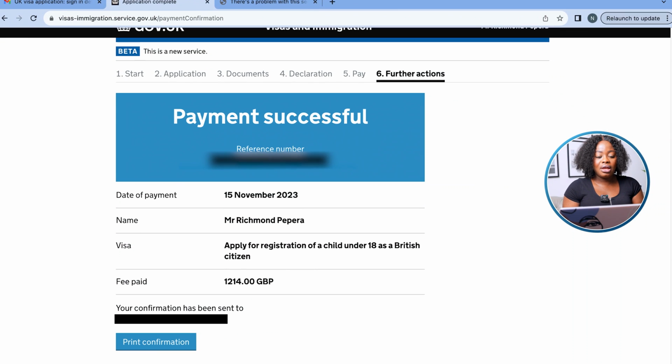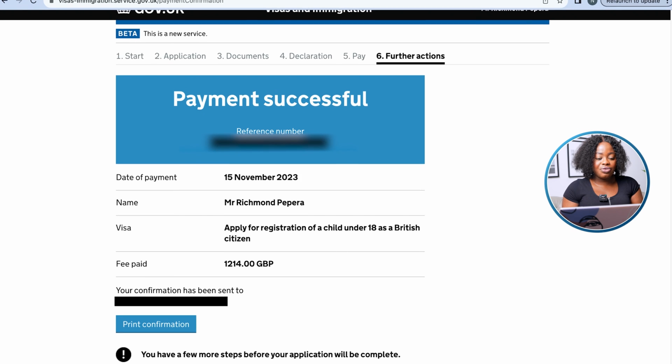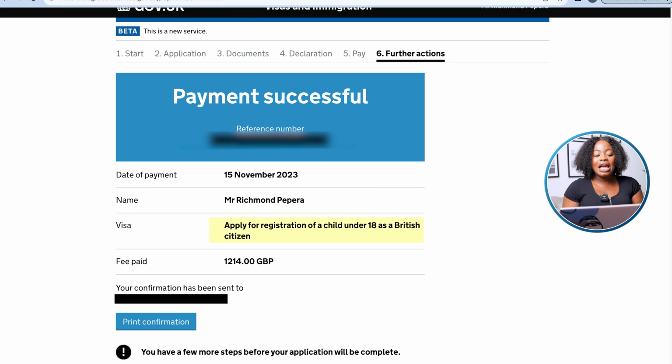They also asked us to write a letter. I'll show you the letter that we wrote soon. So here is a screenshot from the payment successful, and then they gave us a reference number. Obviously I can't show the reference number. And the visa category is apply for registration of a child under 18 as a British citizen.